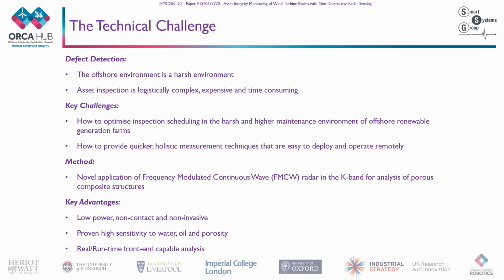The common thread from all our research using this sensor has shown that the key advantages of FMCW are that it has a lower power output with low demand on power systems, is a non-contact and non-invasive sensor with an appreciable range, has proven high sensitivity to water, oil, and porosity, and has real runtime front-end data analysis capability and is suitable for low latency data telemetry with a roughly 30 millisecond computation time.